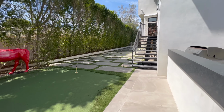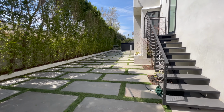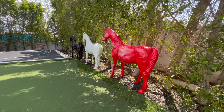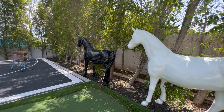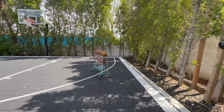Here we have a mini golf, and also you see the side of the property. That's what I was talking about. You can fit so many cars here as well. And more of these custom built pieces. They were so huge, and I bet they're also very heavy as well. And very pretty though. It kind of feels like you're in a museum.